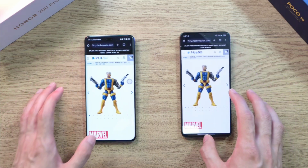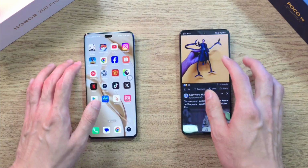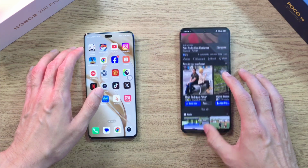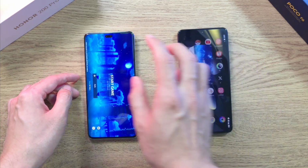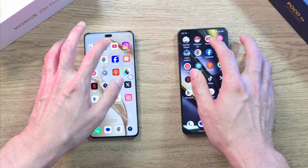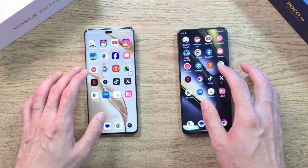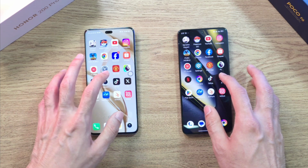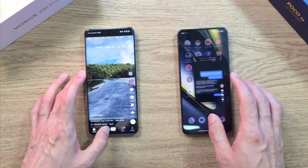So let's go to Google Chrome. Not bad, no refreshes. Go to Facebook. No refreshes as well. Go to Genshin Impact. No refreshes. Let's go on to YouTube. Okay, all heading up very, very well. As I mentioned, both of them are using 12 gigs of RAM with the RAM turbo feature turned on.